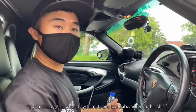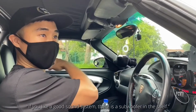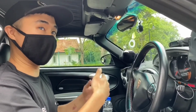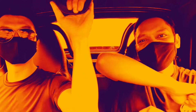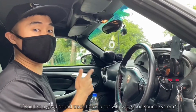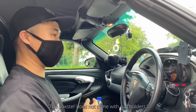So if you like a good sound system, there's a subwoofer in place where there used to be a shelf where you can put your stuff, but apparently the previous owner likes to dump the bass driving through this kind of weather. So if you like a good soundtrack, I think this is a car with a very good sound system to go for.